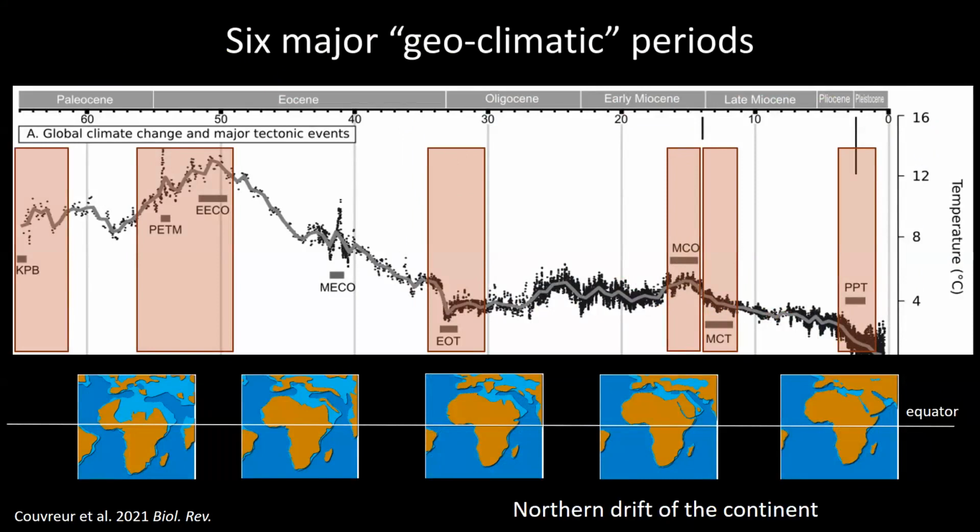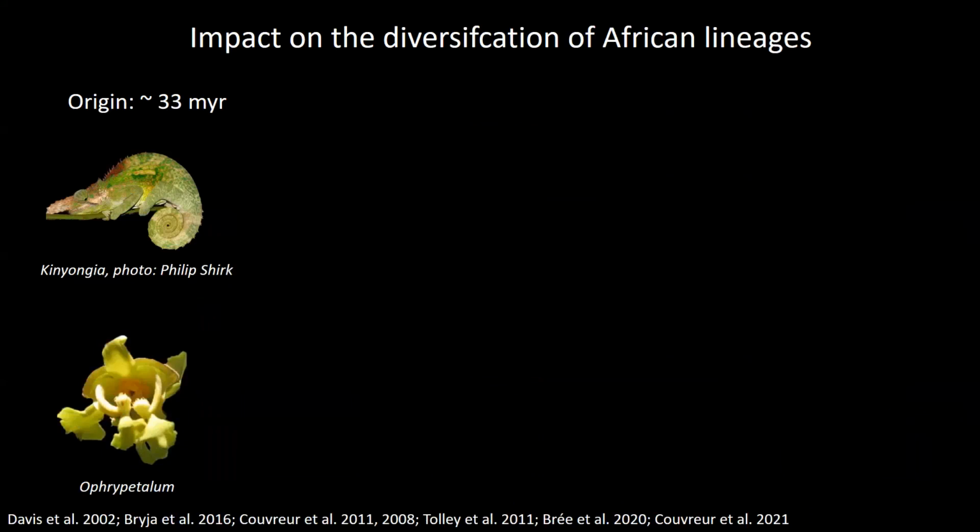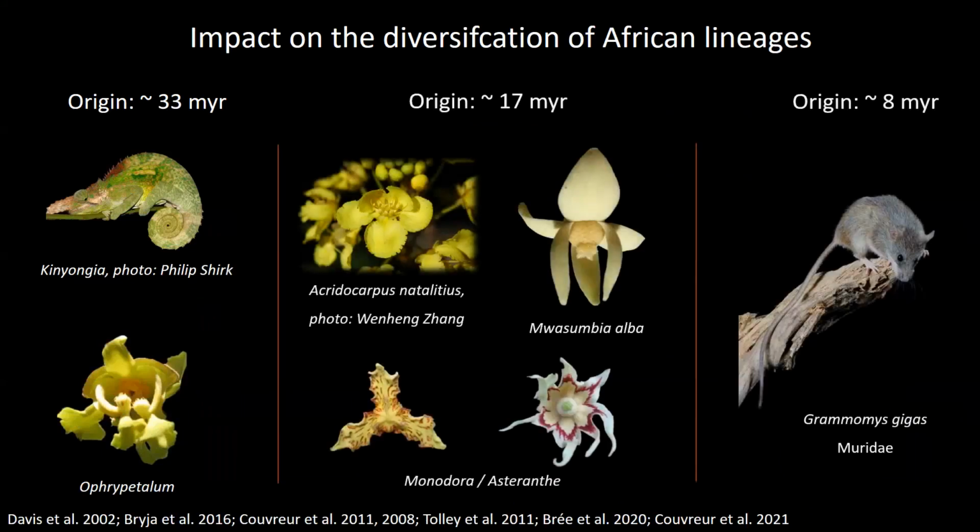This was summarized in a paper we published recently, in 2001, about the evolution of biodiversity in Africa. And we identified in this publication 6 major geoclimatic periods which could have impacted tropical diversity in Africa. These events have led to the origin of different biodiversity events in animals as well as in plants. And so when we study these across time, we can find that the origin of many of these species or genera or clades dates back to important geoclimatic events that Africa has known.